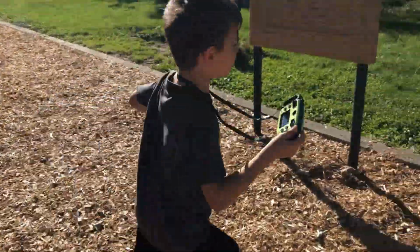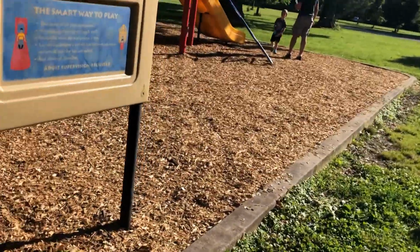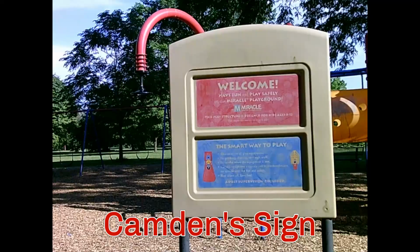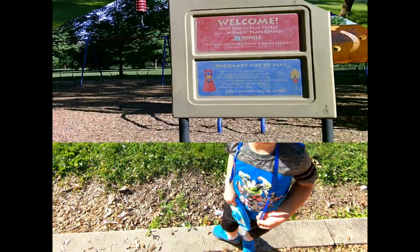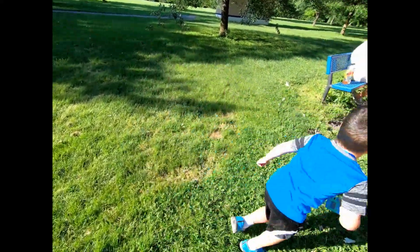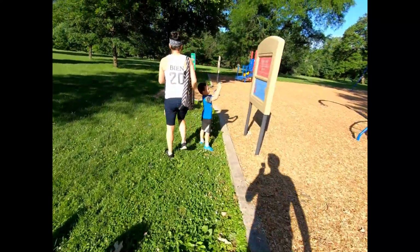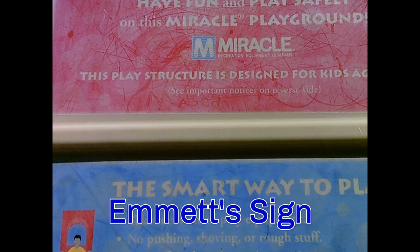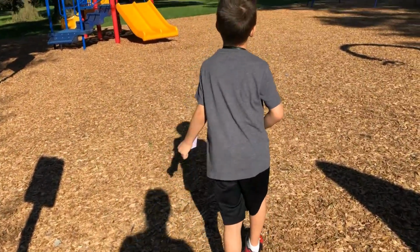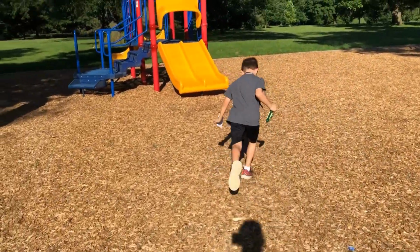A sign. Right here. A couple signs. So which one do you want to do? This one? Okay, fine. Need a picture of a sign. Something that starts with an S. A slide. I'm going with the slide. You go with the slide?